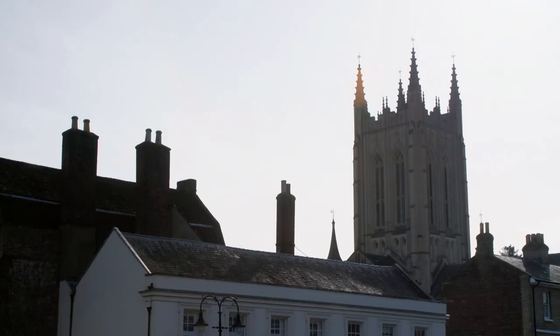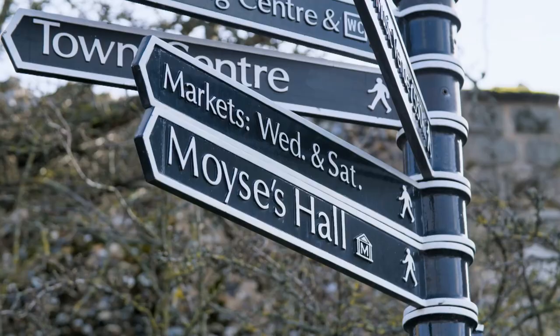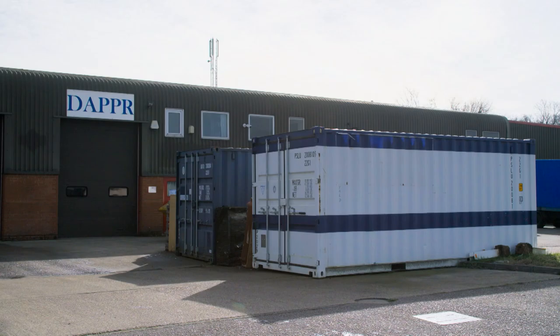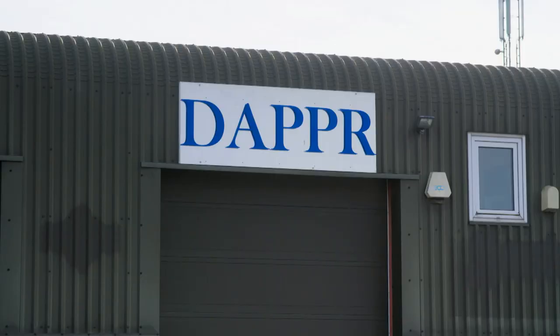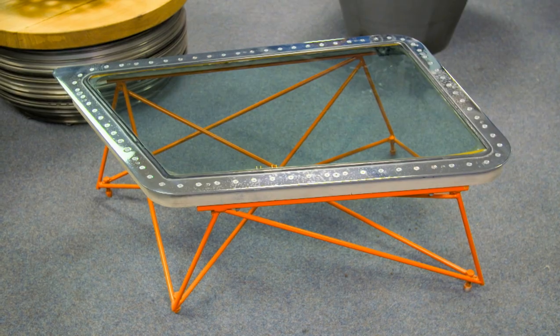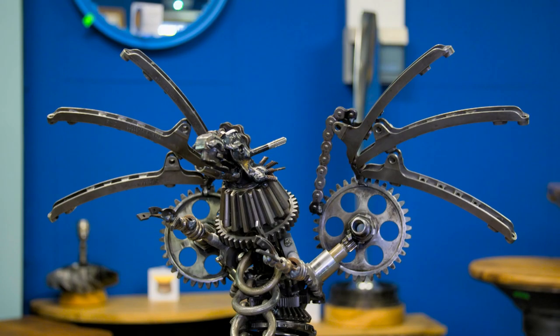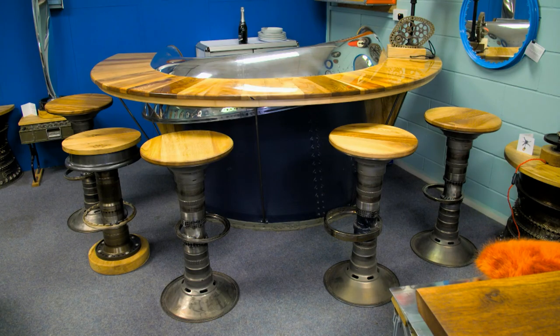Almost 200 miles from the base in St Athens is the market town of Bury St Edmunds. Based there is a furniture company who were one of the first to realise that there's endless possibilities for making furniture and objects from used plane parts. And many of their recently crafted pieces have originated from components sourced at E-Cube. My name's David Palmer. I'm the managing director of Dapper Aviation.